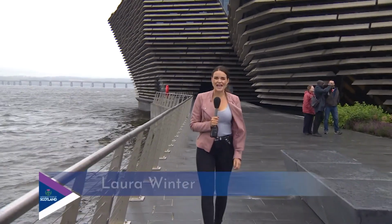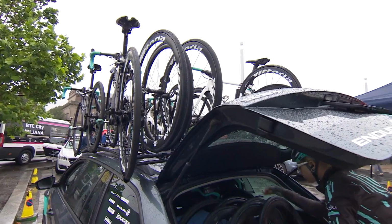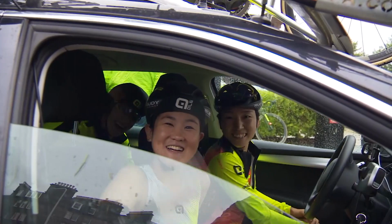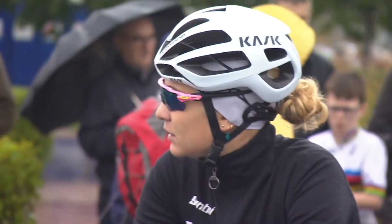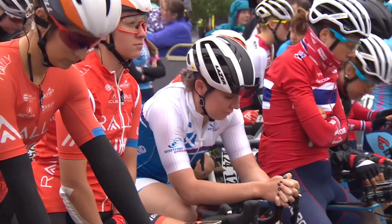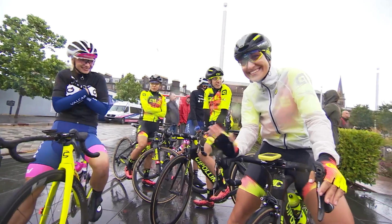Hello and welcome to day 1 of the inaugural Women's Tour of Scotland. They say come rain or shine, your spirit will never be dampened by the weather here. And the 89 riders from 16 teams will be hoping that old adage rings true. Over the course of the next 3 days, some of the sport's greatest riders, including local favourite Katie Archibald, will be battling it out for a chance to win the leader's overall jersey and become the race's first champion.